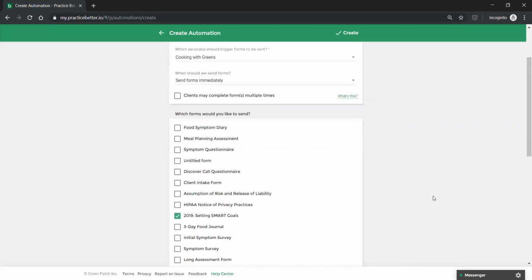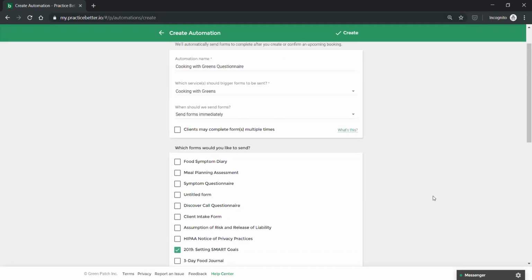If we want this form to go out before they come to the Cooking with Greens group session every time, we would just check mark the box that says clients may complete forms multiple times, right? This means every time they register for Cooking with Greens, they're going to get the same questionnaire. This might be more pertinent if you're doing something like a weekly accountability session where you want to see what their progress is.